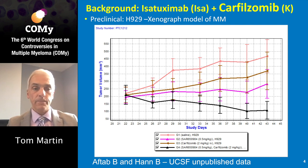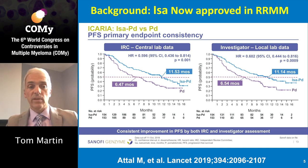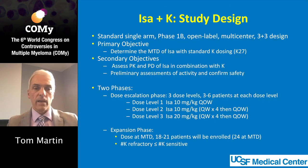in pink. Now, I will say that isatuximab is now currently approved for use in relapsed refractory myeloma. It was approved based on the Icaria study showing a benefit of isa together with an IMID, pomalidomide and dexamethasone versus dexamethasone, showing an improved progression-free survival. And consequently, we embarked on this study.